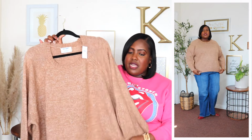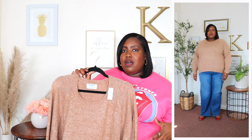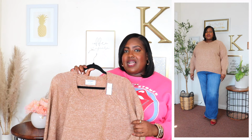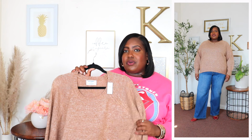Throughout on this sweater, it's super soft to the touch, very cozy. I love the soft rib material of this sweater, and I love that it's a good, nice long length, and it does have a ribbed hem. This sweater is perfect to style with leggings because it's a little bit longer in the back, so I really love the length of this sweater. I did go ahead and style this sweater with the jeans that I showed you guys earlier, but this will be perfect to wear with your favorite leggings or skirt also.